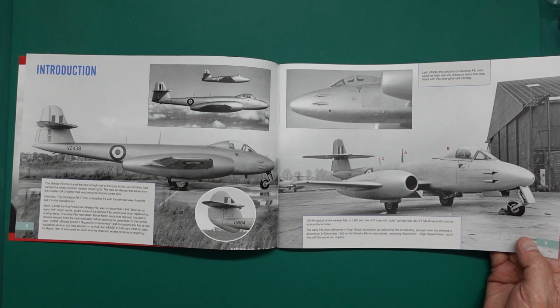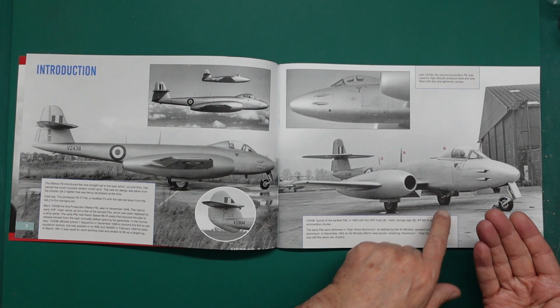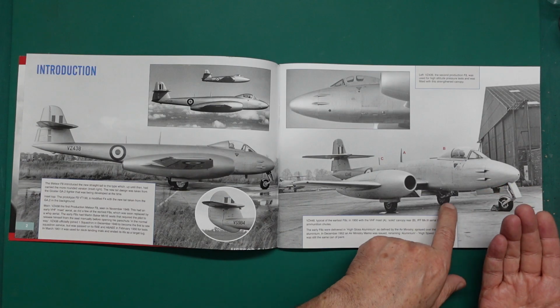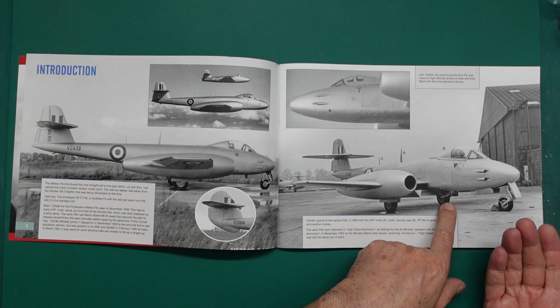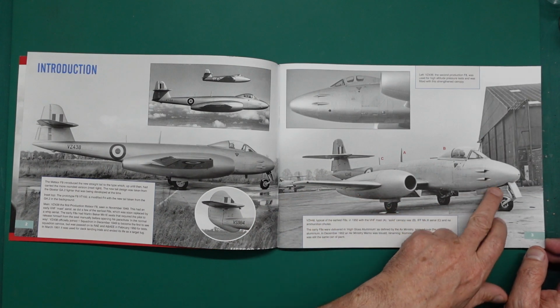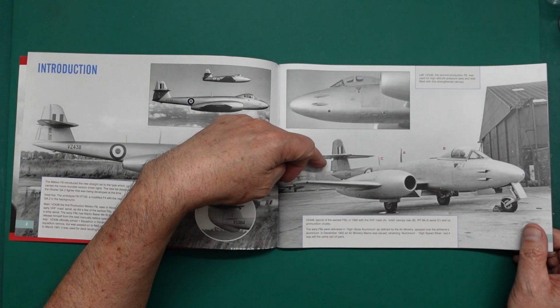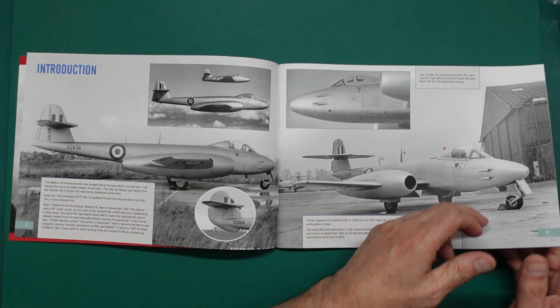So I'm hoping it's got nice strong undercarriage. It looks like it has a scissor type undercarriage, very much like the Harrier has, so it's going to have to be incredibly strong because we're going to have to put a lot of weight in the nose. So we shall see. Maybe that's a picture in Gloucester, I don't know, but probably this area is all flattened now.